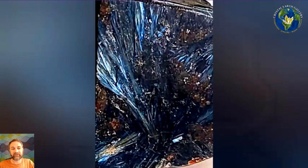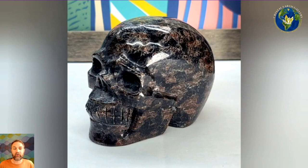So Arfvedsonite is known for bringing about inner strength and self-discovery. We'll delve into that. It's primarily associated with the root chakra and solar plexus chakra. Inner strength being the solar plexus and self-discovery being more on the root chakra. These 2 chakras tell us that it relates to a sense of security, personal power, and willpower. The stone works to enhance personal power, willpower, and the ability to overcome obstacles.